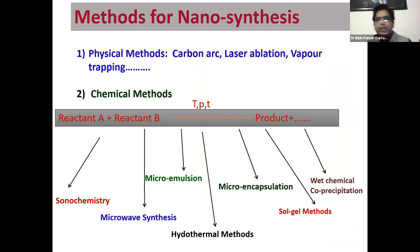There are two kinds of methods to realize nano and bulk. Physical methods, if you start from solid and convert to solid, like laser ablation, carbon arc method or vapor trapping. In the case of chemical methods, there are sonochemistry, microwave synthesis, microemulsion, microencapsulation, sol-gel method, hydrothermal method or co-precipitation. It depends on what kind of temperature, pressure and reaction is required, and accordingly you can choose the specific route for chemical synthesis. Suppose we start with MoO2 as a powder and again convert it into solid; solid to solid is basically a physical method.